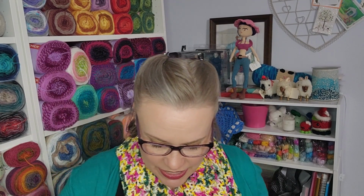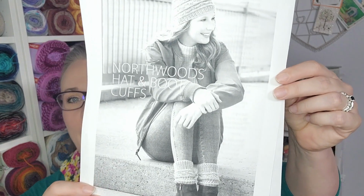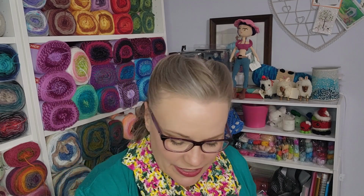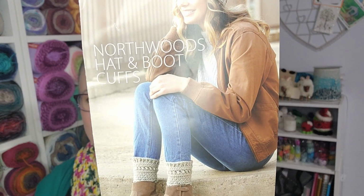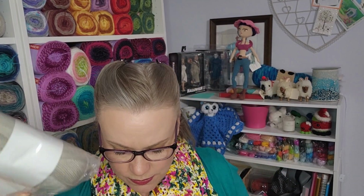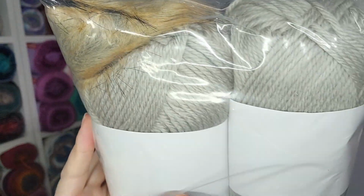And this month's project is a hat and boot cuffs, which, even though it is in the 60s and we've gone back to this midwinter thing down here, is a little out of season. As you notice, this is a computer printout for the knit pattern because I received the crochet stuff in my box. I know a couple of you guys do not have printers at home, so this is one of those mistakes that could cause issues. And then we got 2 balls of bulky weight acrylic yarn and a faux fur pom-pom.